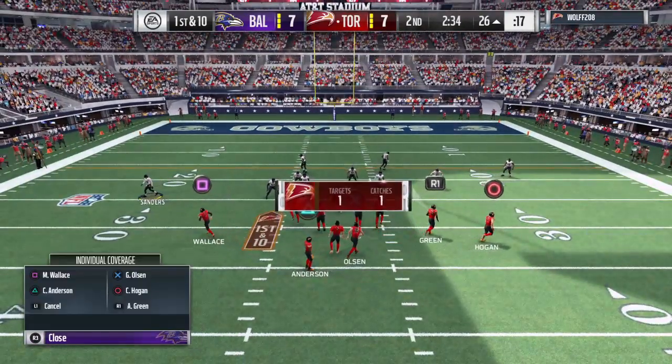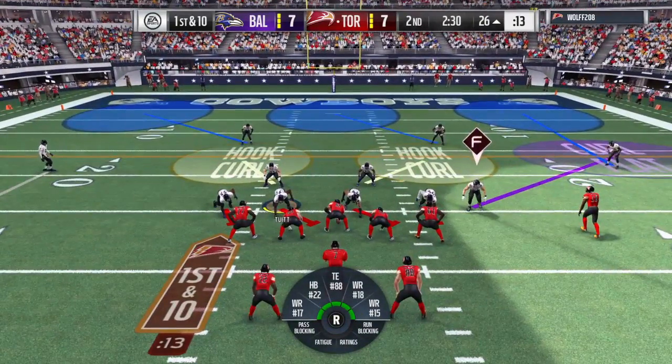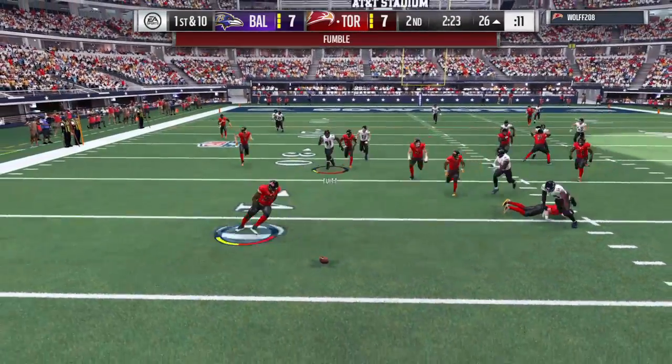Yeah, because the secondary, they really look clueless. And that was amazing because that drive went and went, no adjustments, and no big plays by the defense to knock the ball away. Nowhere to go here. He lost the football.